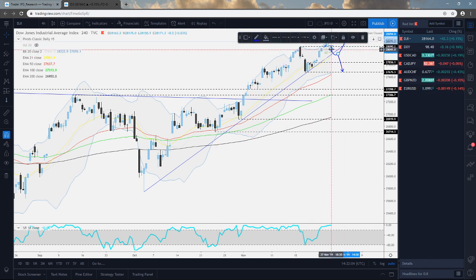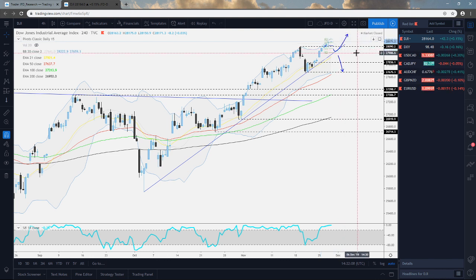If this upside line holds, that's wonderful. That's good news for the buyers, and we could see something like this happening here. But if this upside line starts breaking and we see a nice good close outside of this, or should I say below this upside line, then it increases the chances of a bit of a move lower here to see something like that.